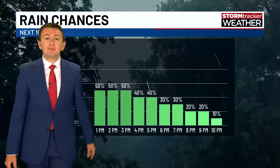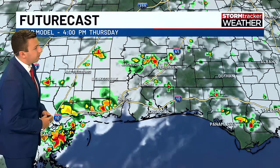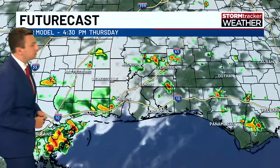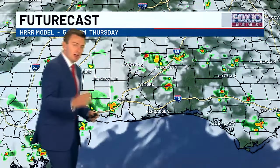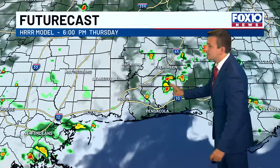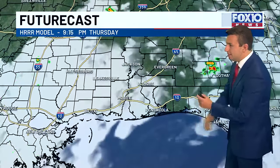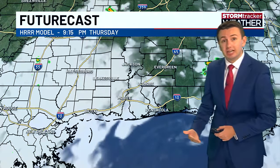For our 4th of July plans, it looks like we could see a better weather picture for those fireworks. 4 p.m. here on Futurecast, a scattering of showers and thunderstorms around, some clouds as well. You'll notice after 5 p.m. the coverage really starts to diminish. 6 o'clock, only a few remain. Before 7, it's only 1 or 2 out there. That is why we are lowering the rain chances through the day.